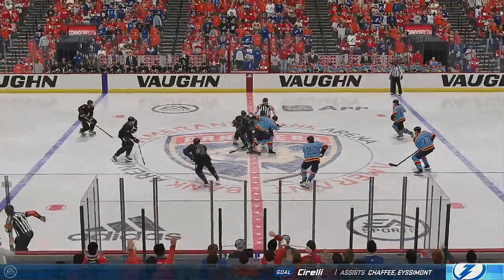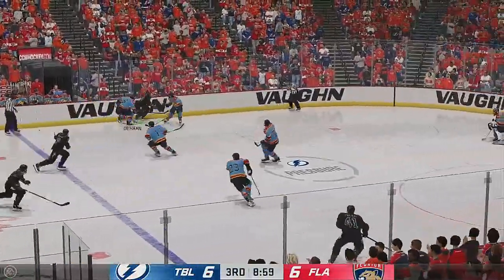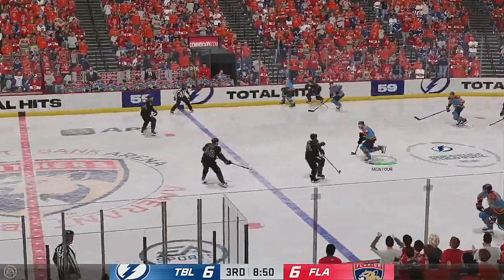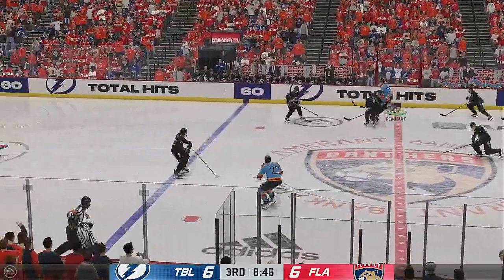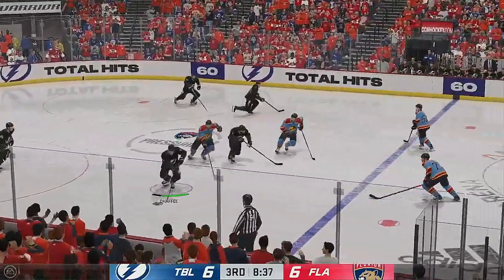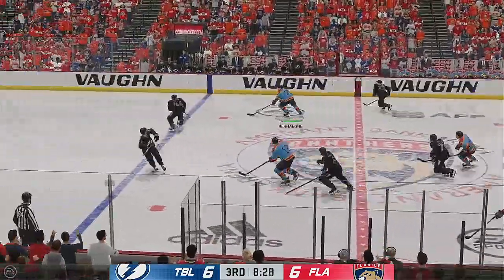And listen, when you score a goal like this, often you put your opponent on their heels because they knew they had the game within reach. Now it's a much different story. Dished on over to Barkov. Montour's got the puck along the wing. The Lightning have it in their own zone. Looking dangerous as they move along the boards.